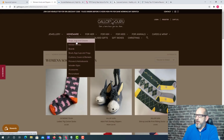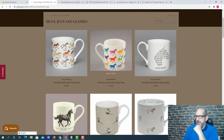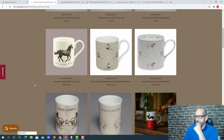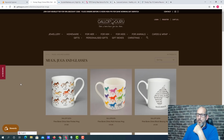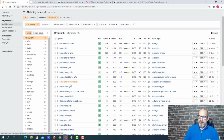So we can look at the homeware, like the mugs and jugs. That one's 15 quid, so probably about $18 to $20, and another is about 12 quid. So you can see how they're monetizing their site. One thing I do like about the site is that it's not being monetized through ads. It's really specific to the niche itself. And I guess if we did a search, you'd probably find they are ranking for a lot of these keywords.